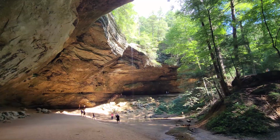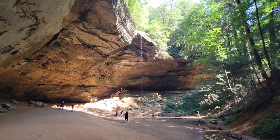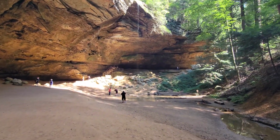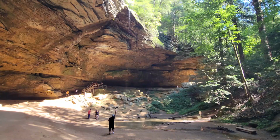I'm trying to get the depth of it. It's a lot bigger in real life than this camera is going to show. Echoes, hello. A little bit. You could probably put on a really good concert here. It's not a big waterfall, but it's definitely impressive. Super tall. I want to go down there and get a closer look. After heavy rain, I bet it's beautiful. Yeah, I would say so.